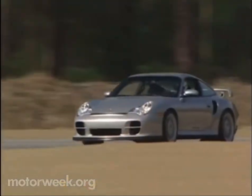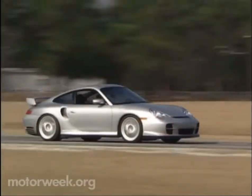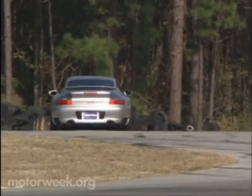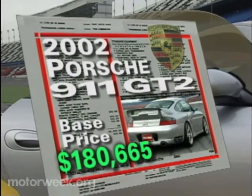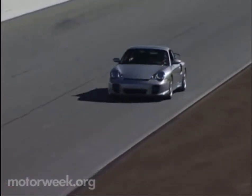You step in the GT2, it's a completely different world. You could probably have Mozart on driving 150 miles an hour. Very, very easy to drive, very predictable, very quiet. And very impressive, race car or not, and a whole lot more usable. The brilliant combination of comfort and performance that is the Porsche 911 GT2 will cost you $180,665, but only if you're one of the lucky few able to secure one of the mere 500 examples available to U.S. buyers.